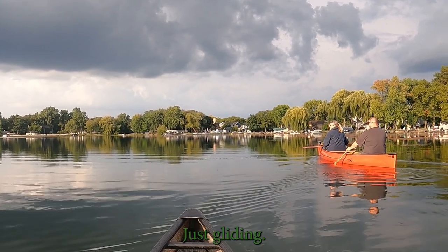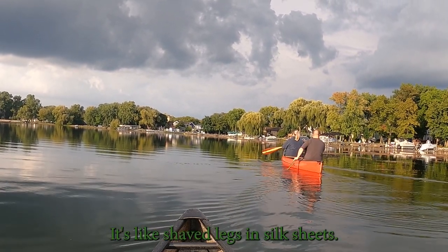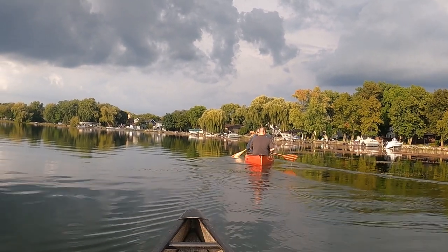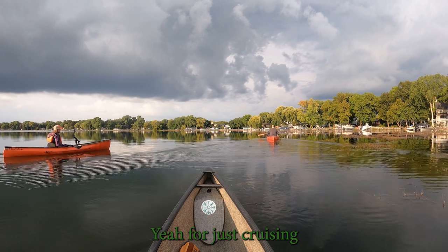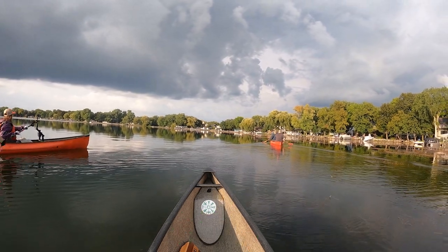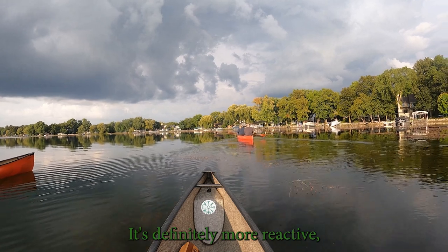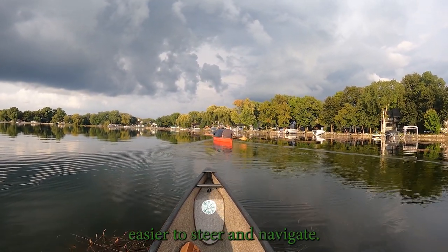Still smooth. Just gliding. It's like shaved legs in silk sheets. Yeah, for just cruising or casually paddling, this ain't bad. It's definitely more reactive. Easier to steer and navigate.